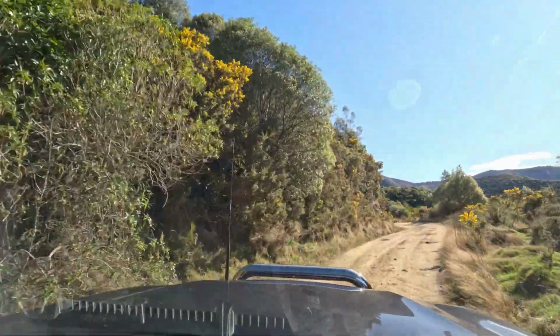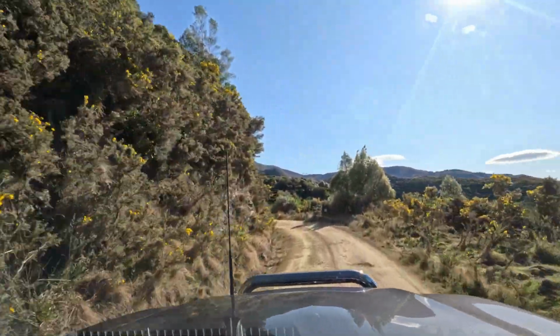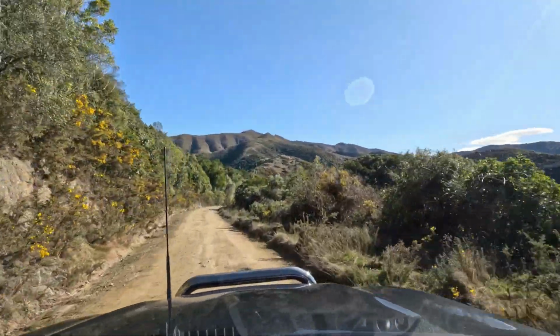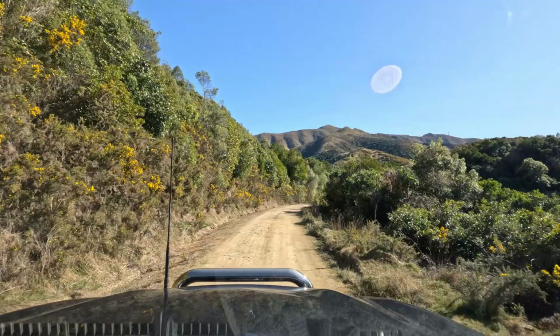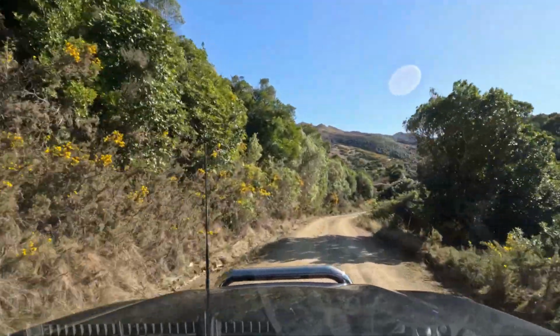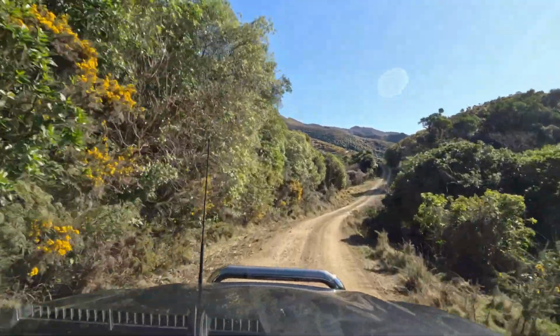Mt Studholme, well, you can see the pylon up there with the telecommunication, and it used to have the TV transmitter up there. I don't know if it still has. I don't know if that still happens.